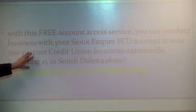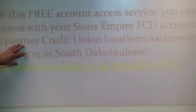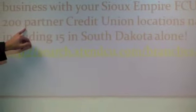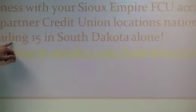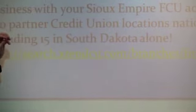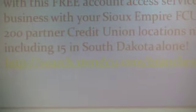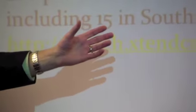If you want to actually walk in and talk to a face, we have free access to the Extended Shared Branching Network. There's over 200 credit union locations that you can use that at. Specifically, there's 15 in South Dakota alone. And the key to all this is all these credit unions are on the same data processing system as we are. So if you walk in and you say, I'm Jeff Jorgensen, I'm with Sioux Empire Federal Credit Union, you're out in the Black Hills and you're skiing and having a nice time and you run into Spearfish, you need some money.